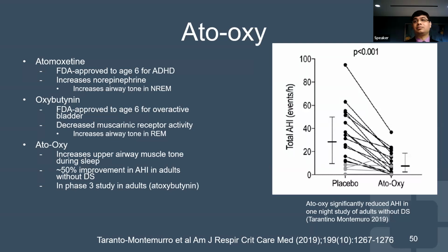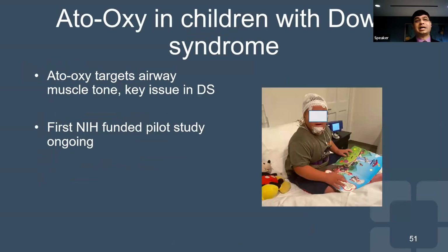And in the pediatric age group, the NIH-funded first trial in Down syndrome is going on in Phoenix, Arizona, in the Banner Health, and so forth. About 10 patients. The results are not out yet, but I have seen the results from the author, and this slide is from that particular provider, and it seems a positive result. There are side effects here. So at some point, this may become part of our armament to treat obstructive sleep apnea, which in my dream, I didn't think would happen, but it's happening at the moment.